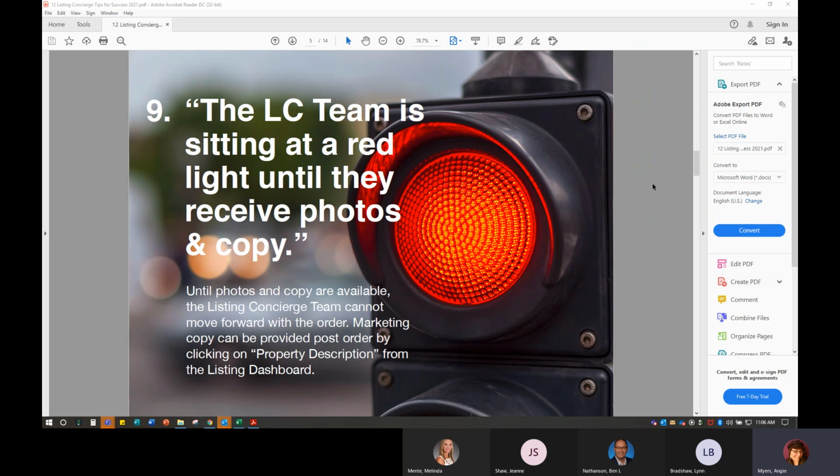So this step also is, I find, where a lot of agents get stopped. The LC team, your listing concierge coordinator, can't actually begin work on your order until they have both the copy and the photos. So if you're taking your own photos or you have a photographer that's taking them and you're putting them into the system, they do have to be high definition.